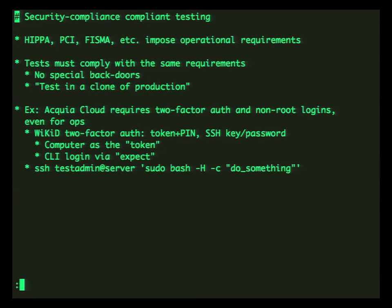And then when we added it, we turned on the bits that said, okay, everyone has to come in via this other user and run sudo. And then we had to go change all of our tests to work this way. That was a pain in the neck. Anyway, it's important, because if you don't do this, then you don't know that your tests aren't passing because they're doing something that won't actually work in production.